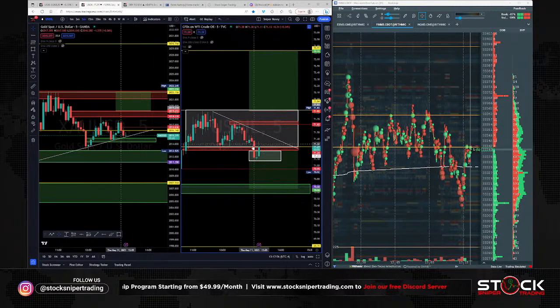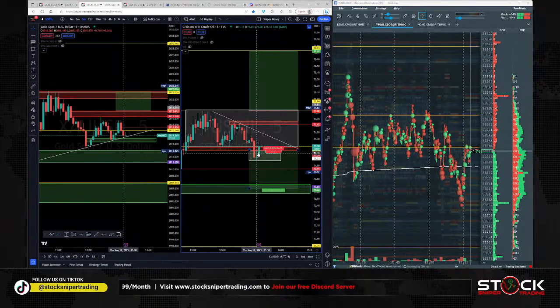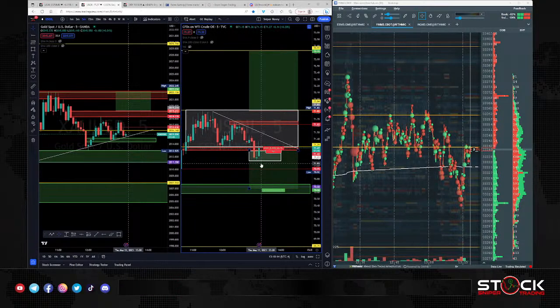Do you guys understand that? Do you guys know why I didn't take a sell there? Did I make that clear? I was 100% looking for a sell, but it just didn't really meet criteria when it came down here. I thought this candle was going to close, then maybe a small pullback, then reject and then go down.